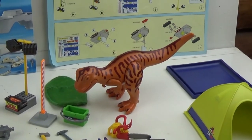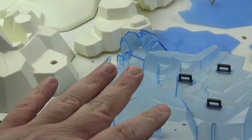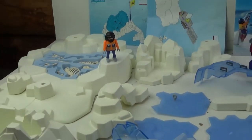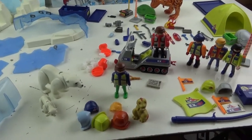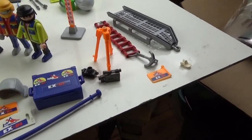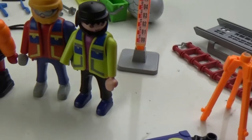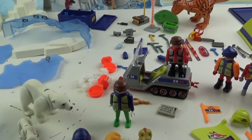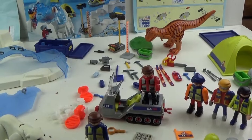Now, that dinosaur over there sells for about $20 free shipping, and this blue stuff and the white stuff sells for about $15 plus shipping. I think I'm going to try to sell it all. I don't know how it's all going to do. There are some pieces that are broken. That's a broken flag right there, and we've got a little broken hand over here. So I don't think I'm going to get as much as I had hoped, but I'm hoping I can get $40 plus shipping.